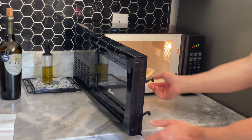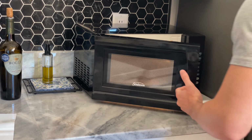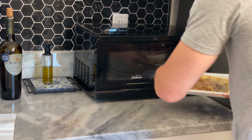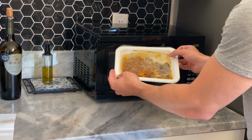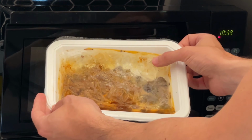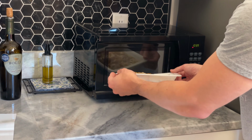All right, so it's done and the tray is piping hot. I'm gonna go ahead and shut the microwave. I have to say that it does smell pretty good. And if you could see it, it's a little bit soupy. The plastic has expanded and bubbled a little bit, but let's go try it out.